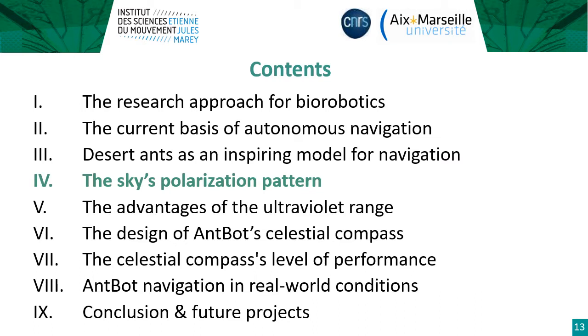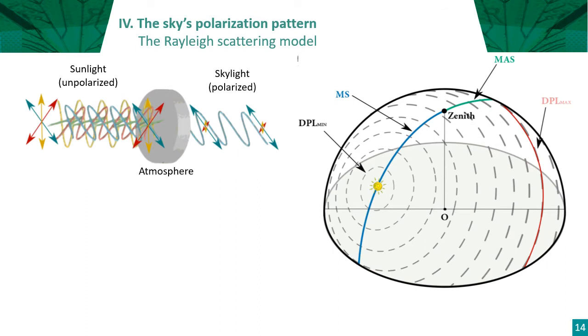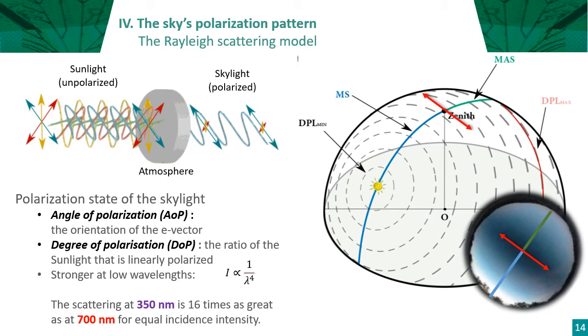The next section will talk about the sky's polarization pattern. So, what's the pattern of the sky's polarization? According to the Rayleigh scattering model, the sun's light coming from the sky is polarized, which means that this light can be characterized by its degree of polarization, DoLP, and its angle of polarization, AoP. The degree of polarization is stronger not only at 90 degrees from the sun, but also at low wavelengths, especially in the UV range. According to the Rayleigh model, the pattern of the polarized light from the sky can be seen as concentric circles centered around the sun, in which we can detect a salient feature represented here by a black line.